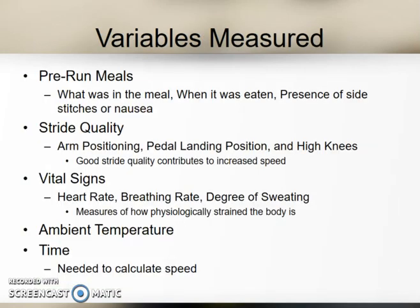After completing that diagram, I chose two categories that stood out, and those were pre-run meals and stride quality. So for pre-run meals, I wanted to know what was in the meal, when it was eaten in relation to the run, and also if Kai developed any negative physical symptoms during running that might be related to his pre-run eating habits, like side stitches or nausea.